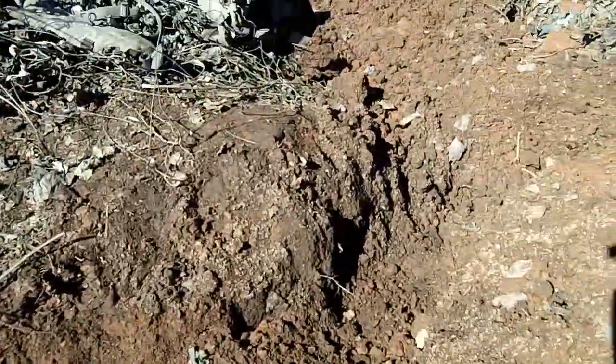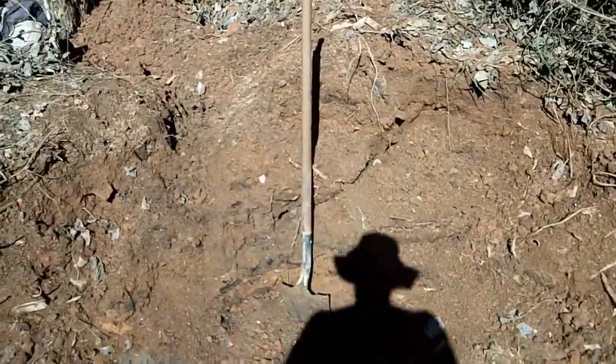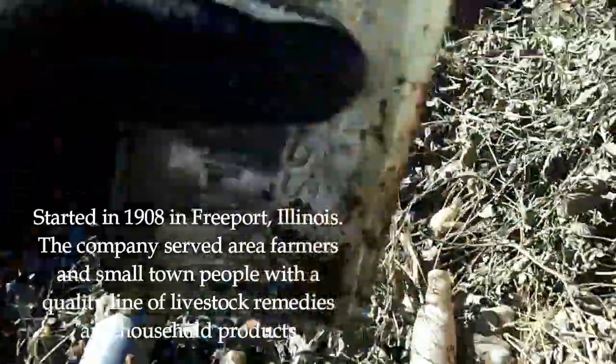I'll put that there for size comparison. It's a big clump of dirt. At least it was. I got half of it done. Now there's one I missed. First McNess Co., Freeport, Illinois. It's a nice kind of ambery bottle. Save that.